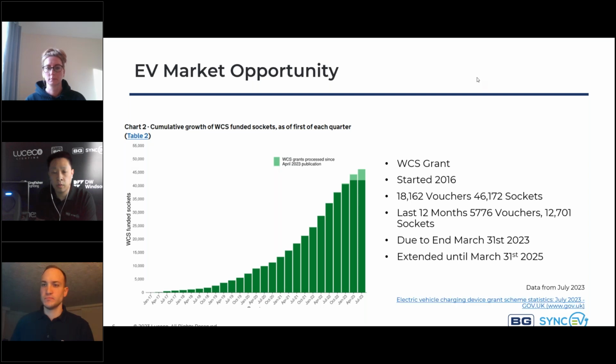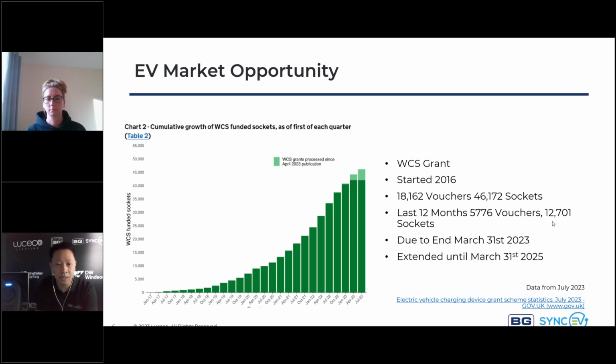If you were a part of the last grant scheme for the home grant, you'll realise there was a huge spike in people applying for the grant. But there's something quite interesting in terms of the facts. The grant's been around since 2016. As you can see there, it's really only been in the last 12 months that commercial buildings and bodies have been taking advantage of the grant itself.